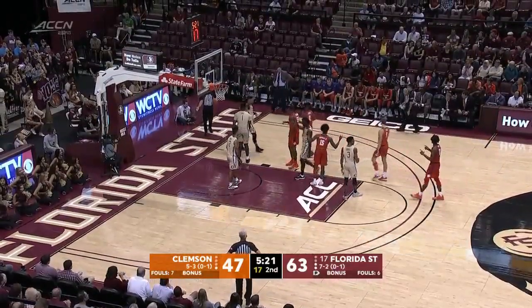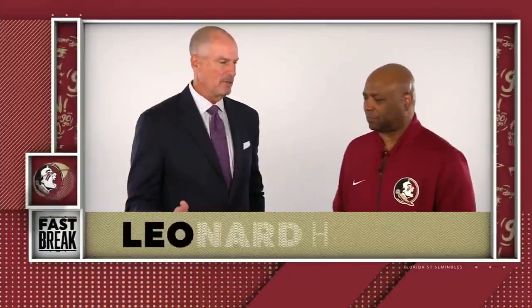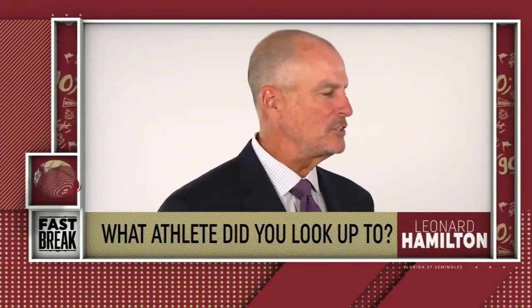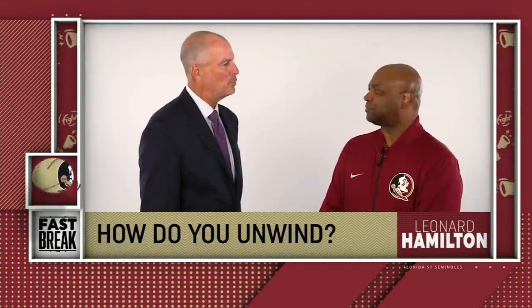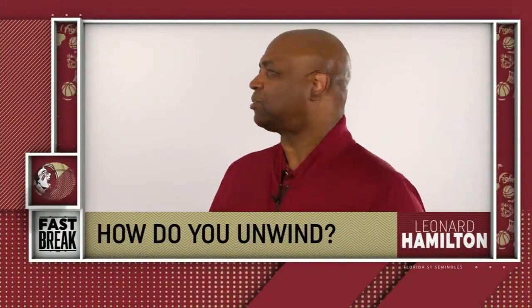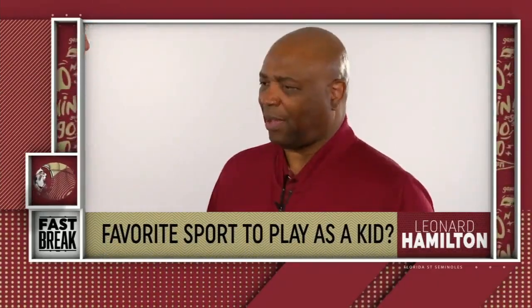Here's a little more on Leonard Hamilton here in Tallahassee. Leonard, let's run a little fast break. So when you were growing up, what athlete did you look up to most? I admire Johnny Unitas and Raymond Barry. How do you unwind from basketball? I collect old school DVDs. What other sports besides basketball did you play growing up? I played quarterback on the football team, and I wasn't very good.